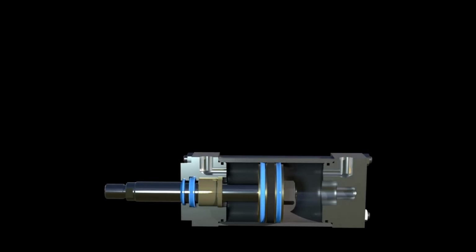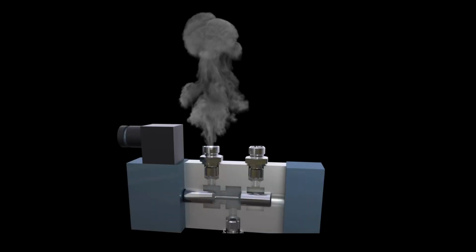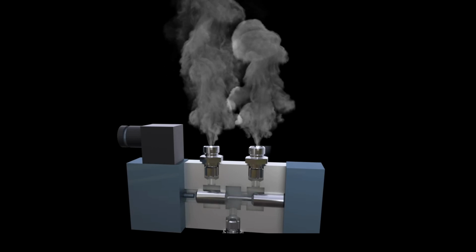Let's break it down. At the core, it works like this. Air is compressed and stored under pressure. When it's released, that air rushes out, pushing, pulling, lifting, spinning, all through pneumatic cylinders, valves, and actuators.